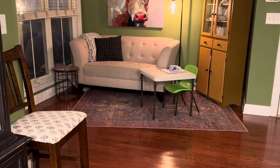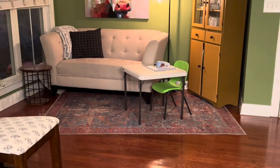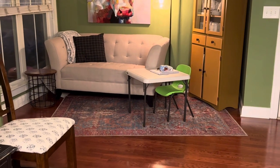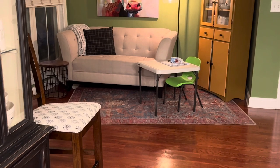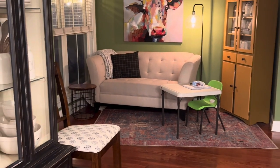And I've got this little table back here because Robbie brought it downstairs. He wanted to do his homeschool down here near me and Mr. Vinny last week, well, earlier this week. So that's why that is here.